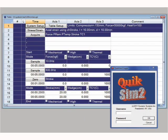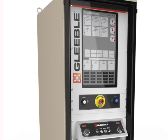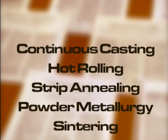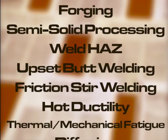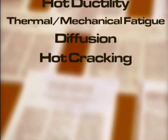Gleeble systems are controlled by QuickSim2 software, a user-friendly interface enabling Gleeble operators to easily program and control simulations. Data acquisition capabilities provide rapid and easy capture and analysis of test data. Gleeble systems have been used for research published in thousands of technical articles, and are invaluable for scores of applications, including continuous casting, hot rolling, strip annealing, powder metallurgy, sintering, extrusion, forging, semi-solid processing, weld HAZ, upset butt welding, friction stir welding, hot ductility, thermal-mechanical fatigue, diffusion, and hot cracking, just to name a few.